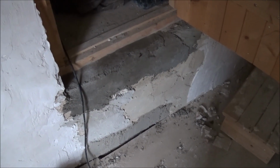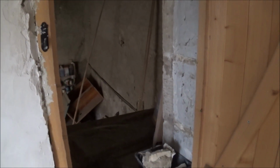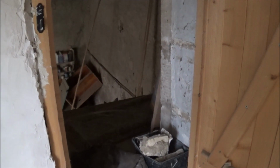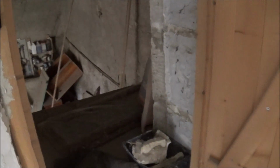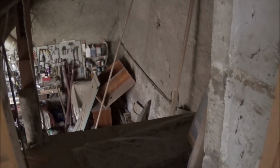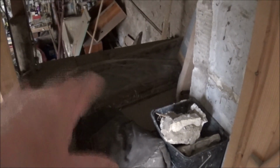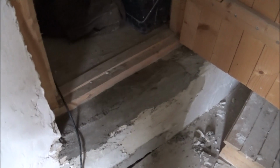Now, this is the doorway which eventually will lead to the model railway room. At the moment I wouldn't recommend going into the model railway room, because it's 12 feet up in the air and hasn't got a floor. What I have done is put a platform in there so you can step through this door without falling on the ground.